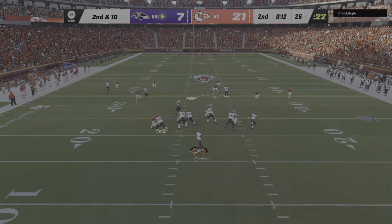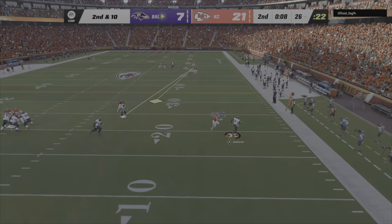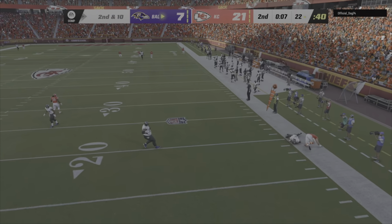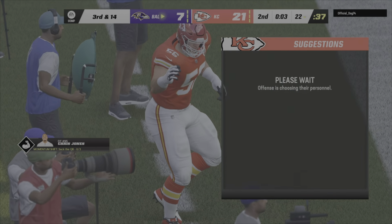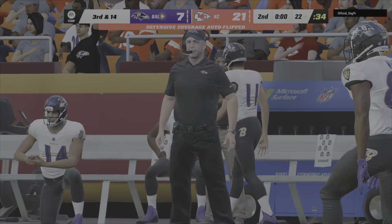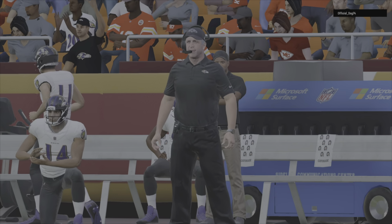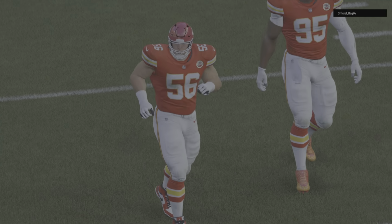To throw again on 2nd down. Jackson flushed out right. And he will go down front side of the pocket for a sack. Trying to get away, but could not. That's George Karlaftis, who fought his way through the line to bury him. Now after that sack, it's 3rd and long for Jackson and the Ravens.